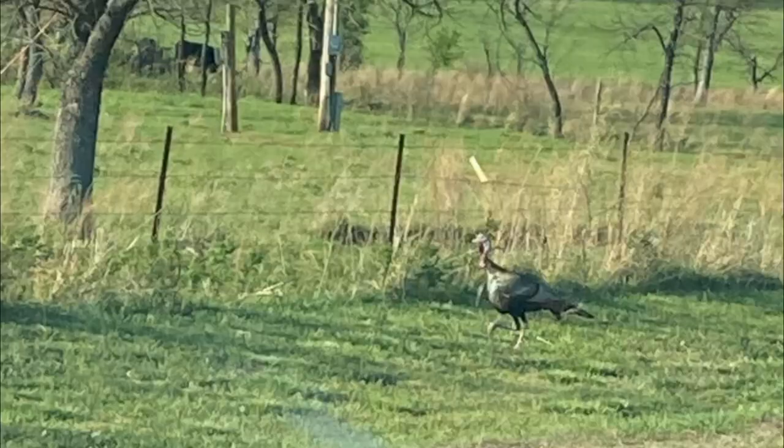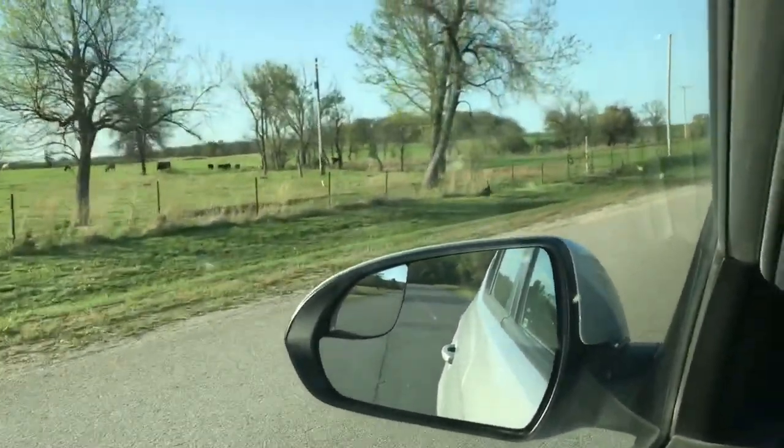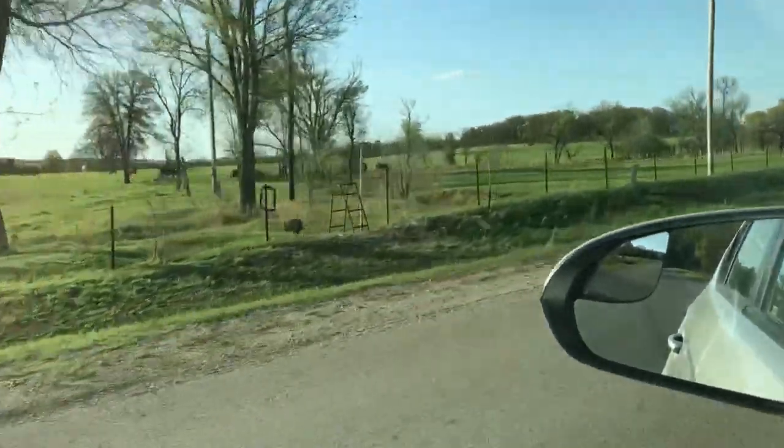And of all things, our day was finished off with wild turkeys. We got ourselves some wild turkey. Do not run in front of the car, Mr. Turkey, please. Thank you.